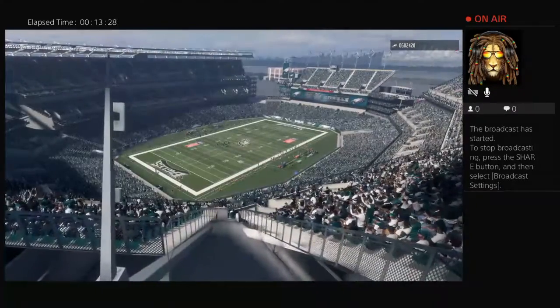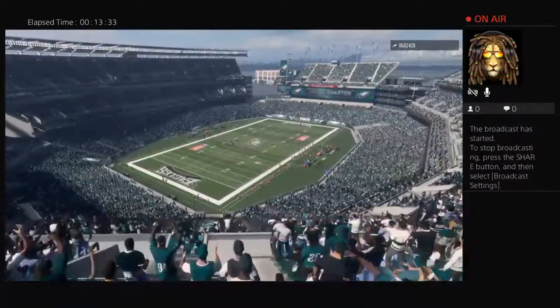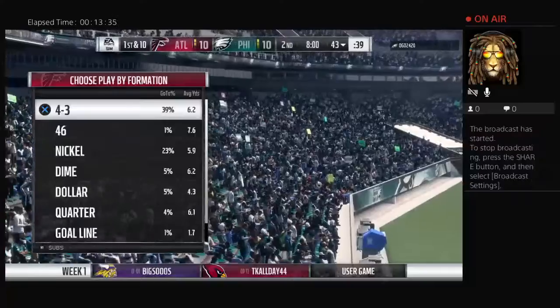Back live with Charles Davis. I'm Brandon Gaudin. It's the Eagles with the ball here to begin quarter number 2 as they take over here, 1st and 10.